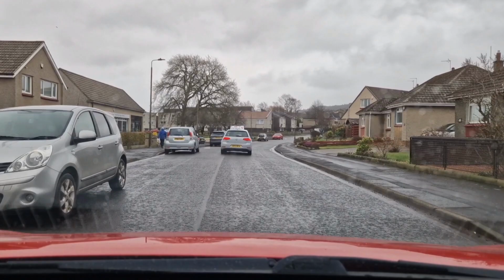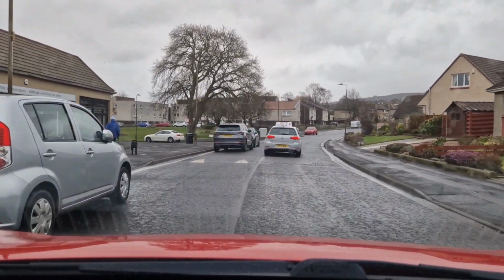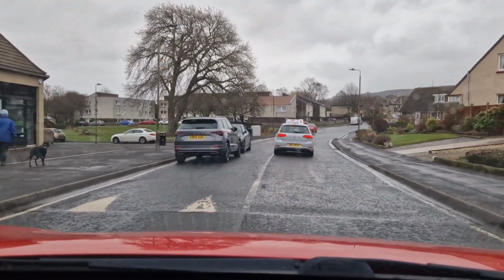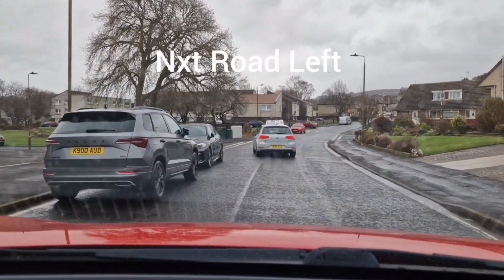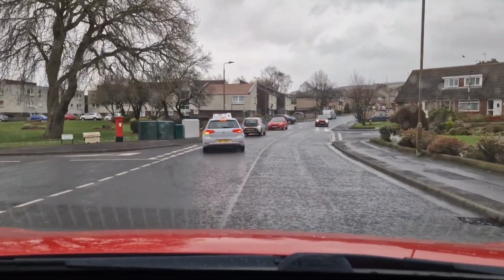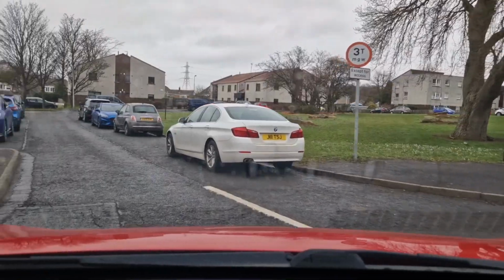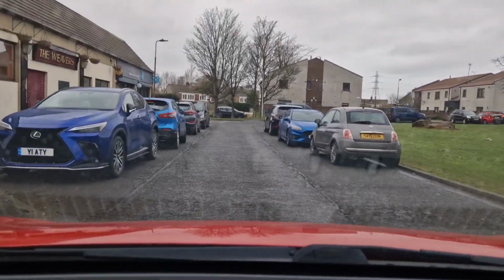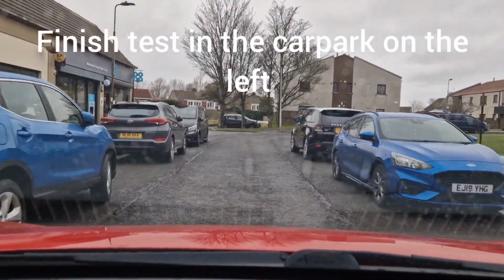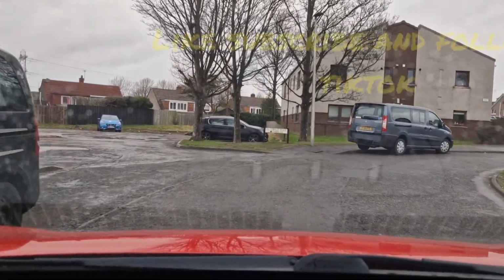We're going to turn left after the test centre. The test centre is the little shop on the left hand side there. And then we would just turn left at the end up here to go into the car park. The examiner might ask you to stop somewhere else and just go along with the examiner's wish.